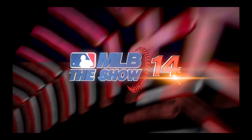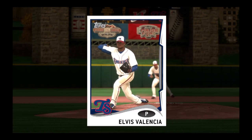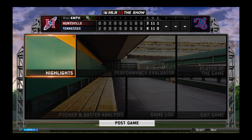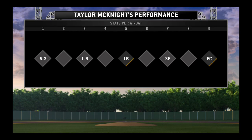Well, you always hope to get a good outing from your starting pitcher, but this man went above and beyond in this one. He's our top player of the game. Yeah, he wound up turning things over to his bullpen in the ninth, but still, eight strong innings for him. He was hitting his spots all game long.